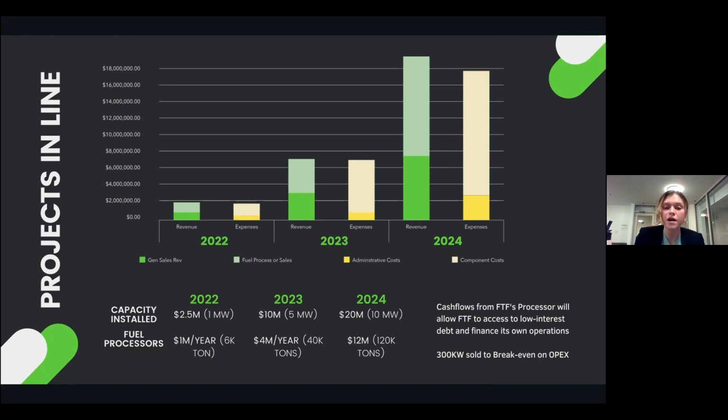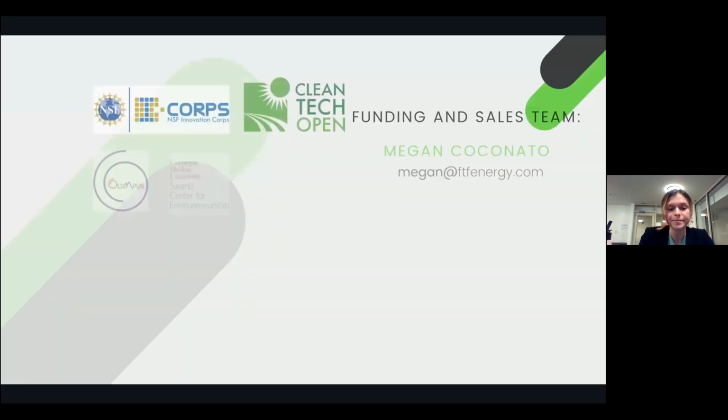Heading into 2024, ideally, we will have achieved expansion into Nigeria and will be producing and distributing a 3.5 megawatt generator, producing $4 million in revenue per year.